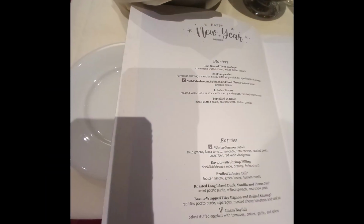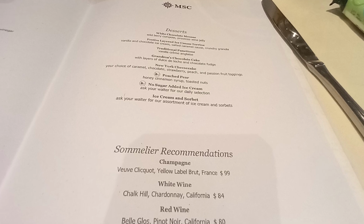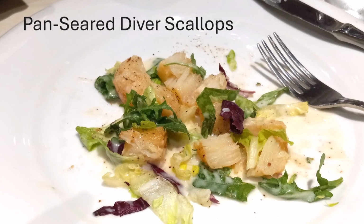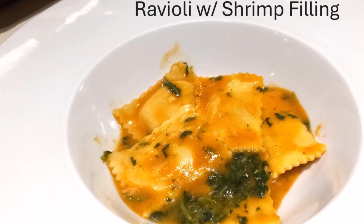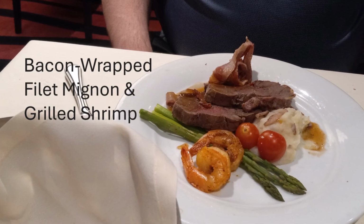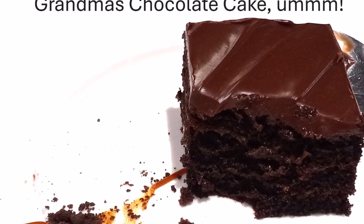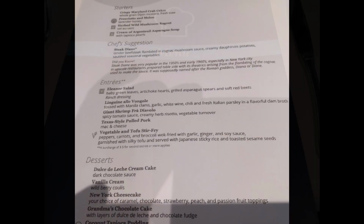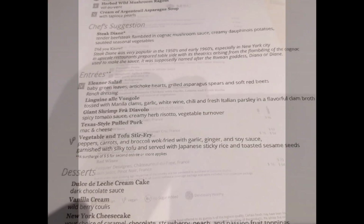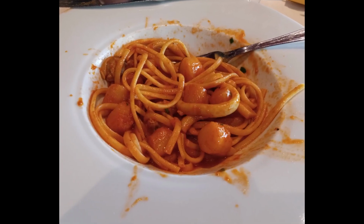Now, they had a special menu for New Year's Eve, and the complimentary champagne was flowing. Our New Year's Eve dinner consisted of baked scallops and salad as starters, shrimp-filled ravioli, and filet mignon as our main courses, and the piece de resistance, Grandma's chocolate cake for dessert. It was so good. We were surprised given all the bad food reviews for MSC. We thought it would be funny if we liked the food in the main dining room better than on Celebrity Edge, which we did. I almost forgot, the crab cake in the main dining room wasn't lump crab meat, but it was still tasty.